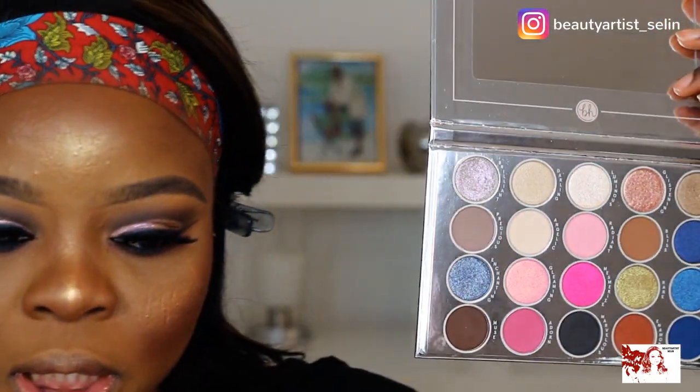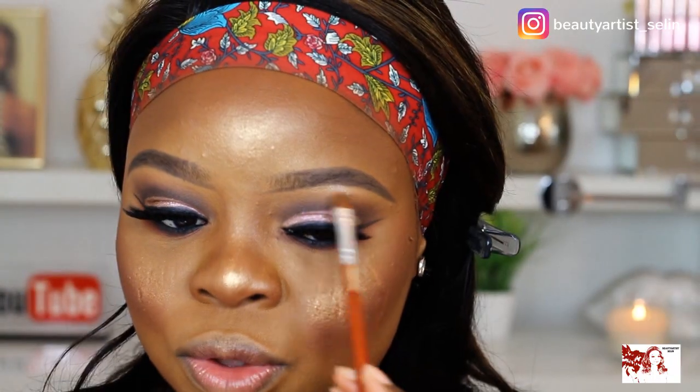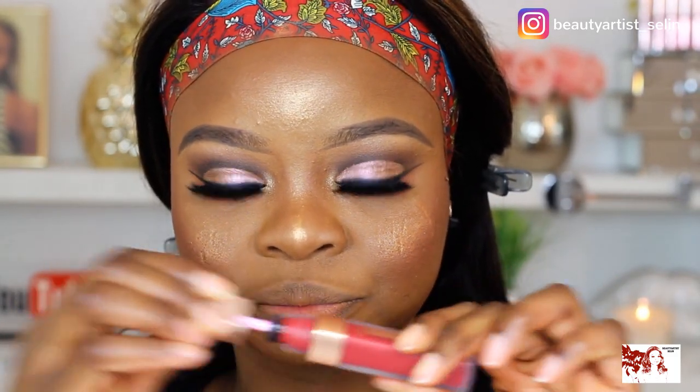For my brow bone highlight, I'm going to be taking this champagne shade right here. The color, super rich. I don't think I'm going to be needing a lip liner, so let me just be concentrating so I can get my lips in shape, in place. All right.